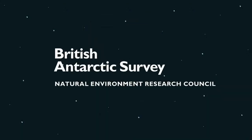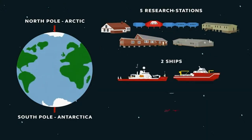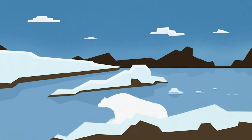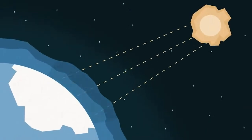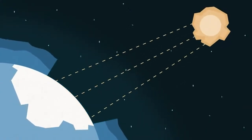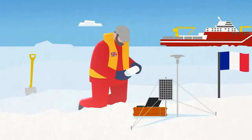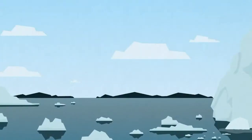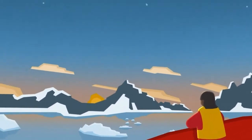British Antarctic Survey is the UK's national Antarctic operator. It operates research stations, ships and aircraft in both polar regions. Its scientists study many areas including oceanography, biodiversity, climate change, and even space science. One of its most important discoveries was finding the hole in the ozone layer back in 1985. Today, they work on these and in more than 120 national and international collaborations. Together, these researchers advance our understanding of how the polar regions are responding to environmental change and what this means for all of us.